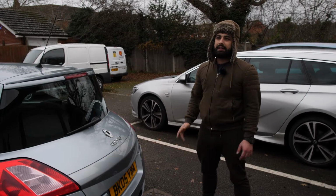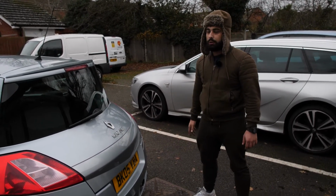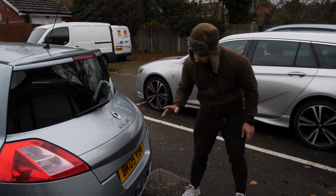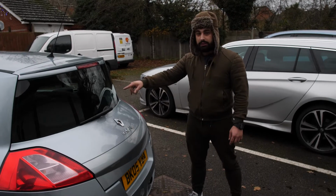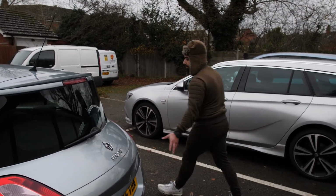You're looking to pay second-hand maybe around 250 to 400-500 pounds for a second-hand one. Obviously the newer ones are even more expensive, or you can just go for replacing a performance back box and central box. That also gives the car a very nice sound. And we've got quite nice tail lights.